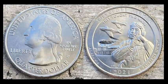And this is another coin that really made some headlines in 2021. The Tuskegee Airmen was, of course, the last release of the ATB Quarter Series. And this one has the Burning Building Strike Through, the much later state of this formation. You can even have the secondary strike through, which comes off of the wing of the airplane, and that's what a lot of people want. They want that dual event on here.